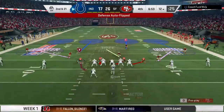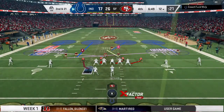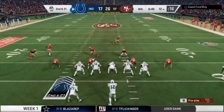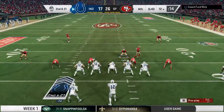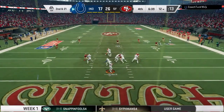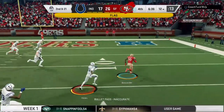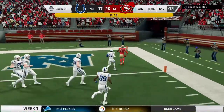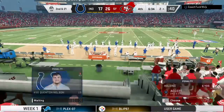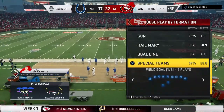They're in some hot water now. After that sack, it's 2nd and 21. Going for Hilton, and it's intercepted. Picked off by Quan Alexander. And he'll take this into the end zone. Now, hold on here. We do have a flag down. So let's see what this is about.